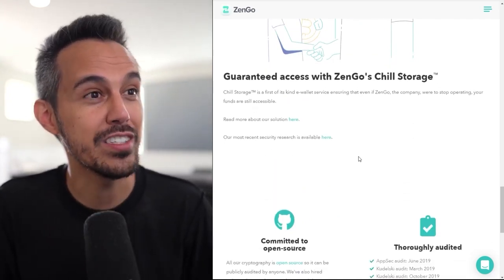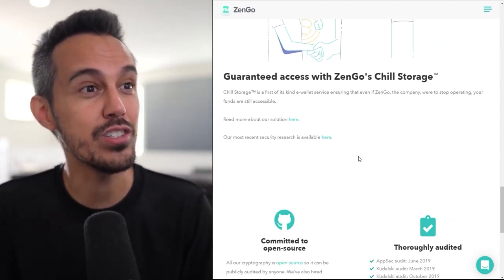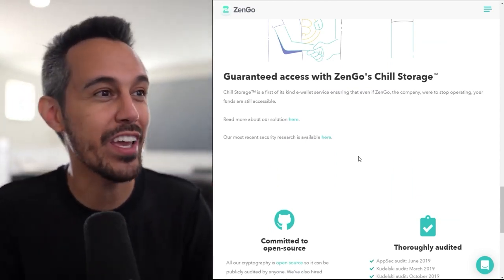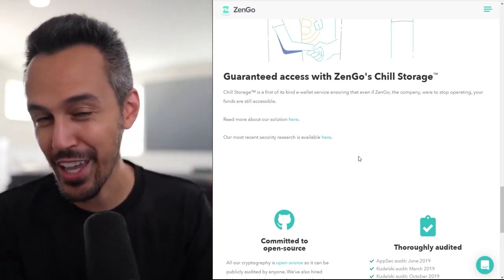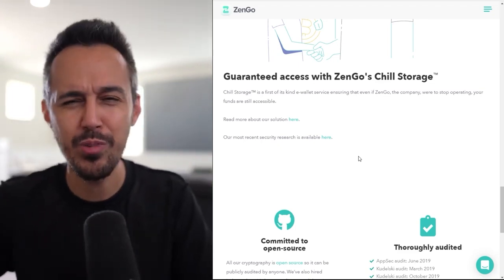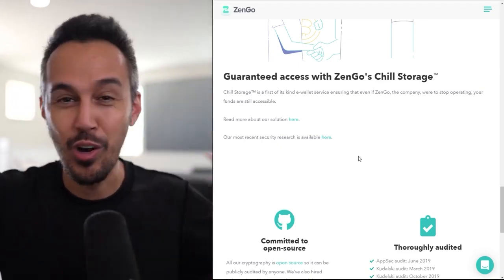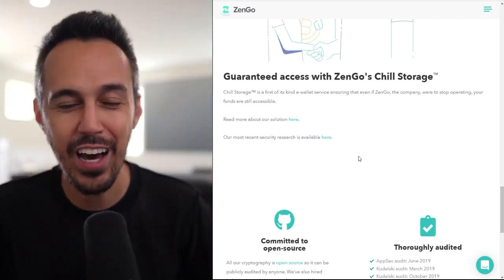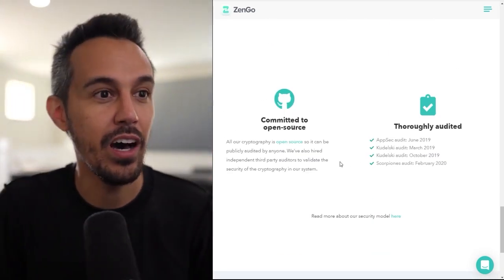They also have ZenGo's Keyless storage, where they said it's the first of its kind e-wallet service, ensuring that even if ZenGo, the company, stopped operating, funds are still accessible. Like you've definitely heard those stories of people keeping their crypto on an exchange, and then somehow the crypto exchange goes away, some issues happen, it gets hacked or shuts down, and then you lose all access to it. They want to make sure that they eliminate all that as well.